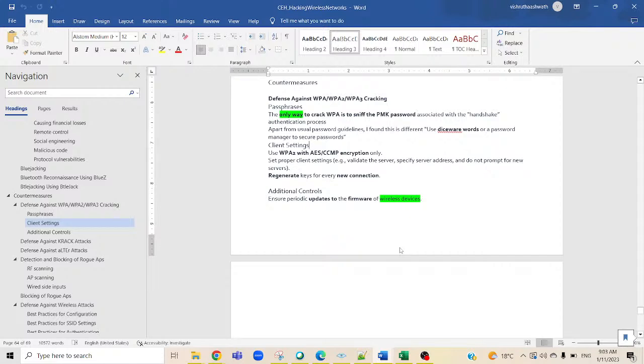Apart from usual password guidelines, I found this different. Use diceware words or a password manager to secure passwords. And then client settings: use WPA2 with AES CCMP encryption only. Set proper client settings, for example, validate the server, specify the server address, and do not prompt for new servers. Regenerate keys for every new connection.